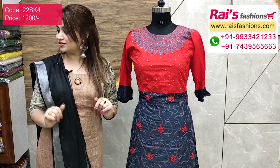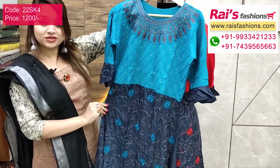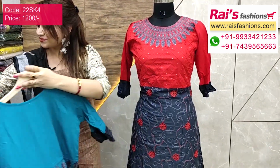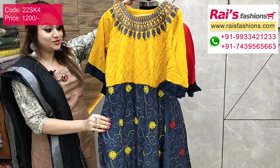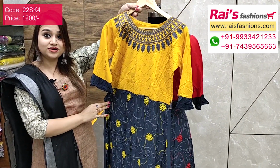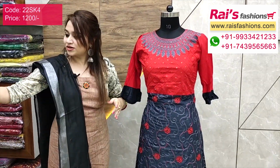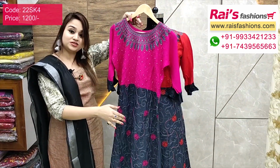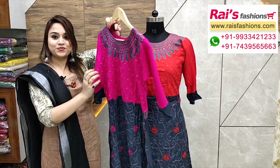It has color options also. This one is a color option, same design. This one also has a bright, beautiful color, mustard yellow with gray contrast looks, same material, same pattern, different color only. And one more color is this one, magenta pink with grayish contrast looks, very nice one. These are the color options of this one.